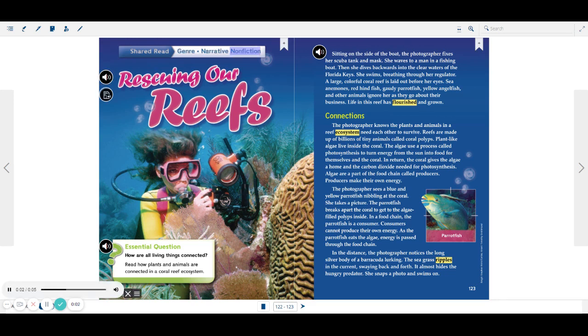Genre: narrative nonfiction. Rescuing our reefs. Essential question: how are all living things connected? Read how plants and animals are connected in a coral reef ecosystem.